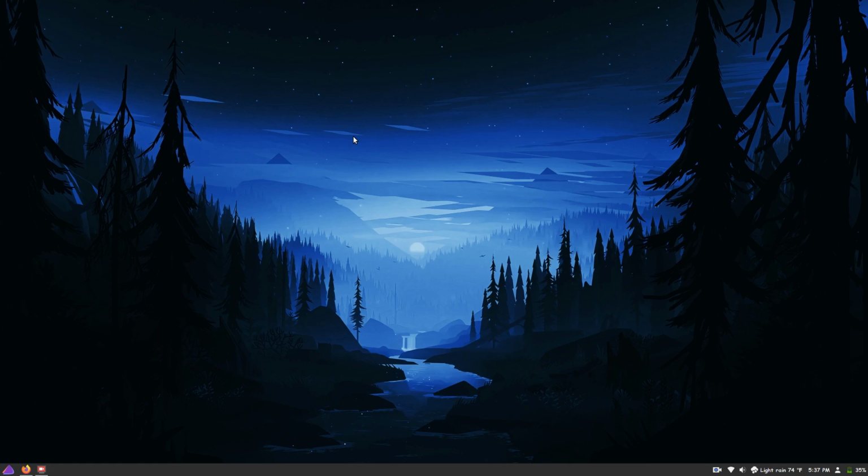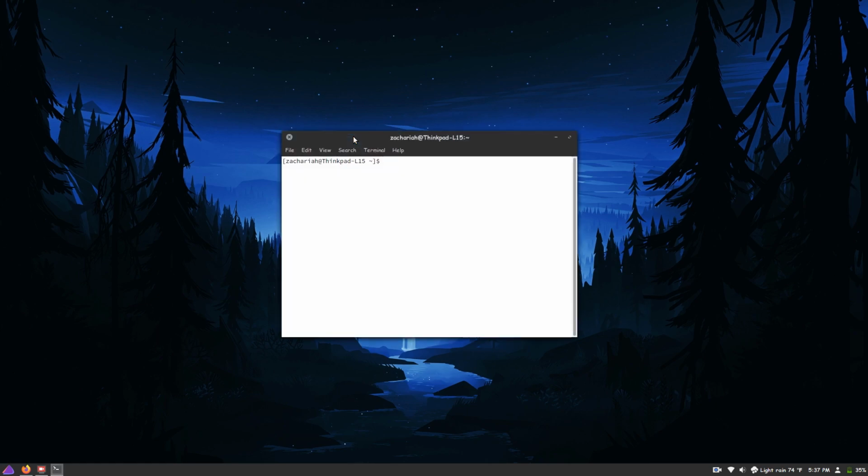There it is. Alright, so if we hit Control-Alt-T, you do sudo dmidecode --type space 17. Then we put in our password. Oh, it's not installed. Weird.